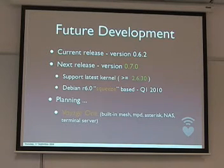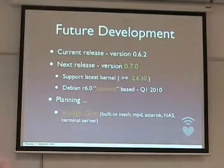And about future development, as I said, the current release is 0.5.2. The next release will be 0.6.0. We will use the latest kernel, and we will also base it on the next Debian 6.0 release, which we target for Q1 next year. Okay. So I have another plan for this project. Let's say to have all the useful stuff built into Voyage Linux, we call it the Voyage One distribution. So that's all for my development on Voyage Linux.